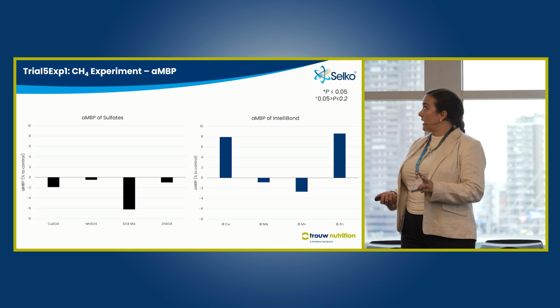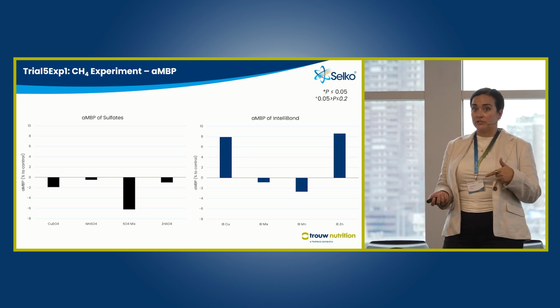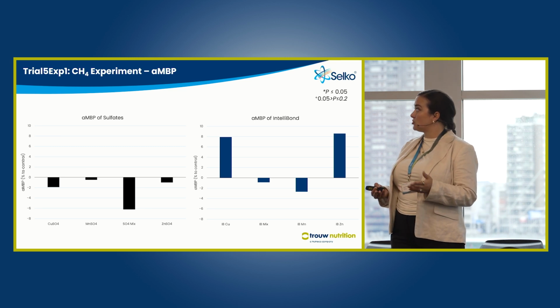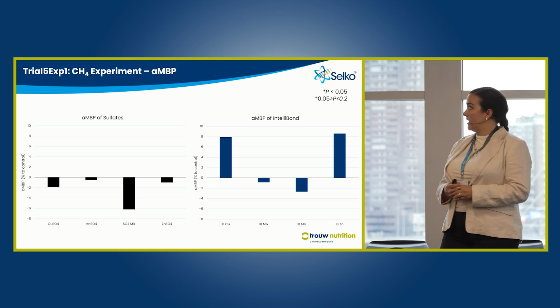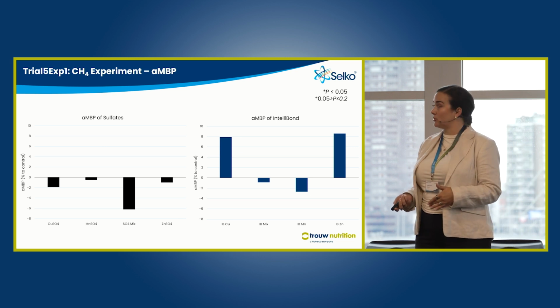In looking at the microbial biomass production of the sulfates versus IntelliBond, you can see no significant differences here, but a trend for less microbial biomass production from the sulfate treatments and a trend for more microbial biomass production from the IntelliBond treatments.